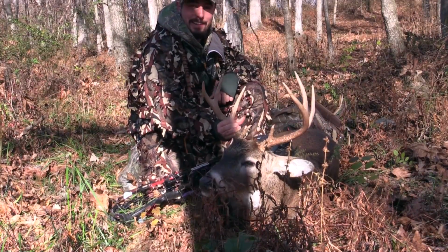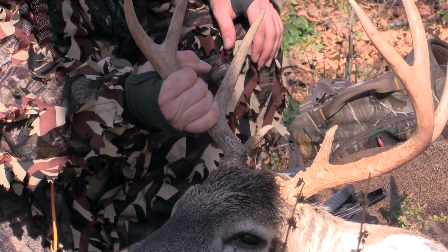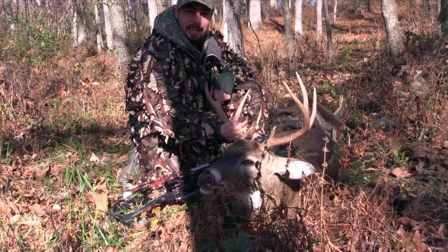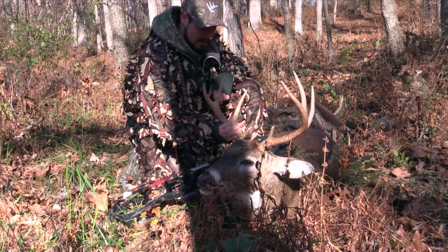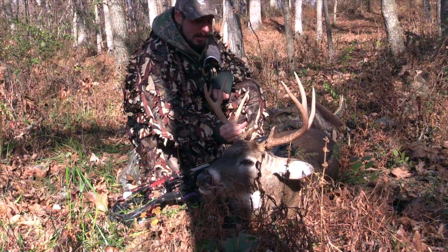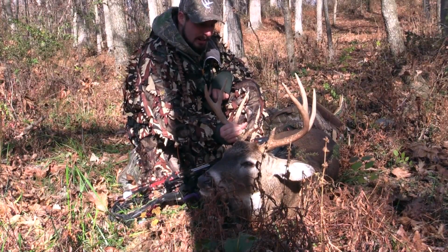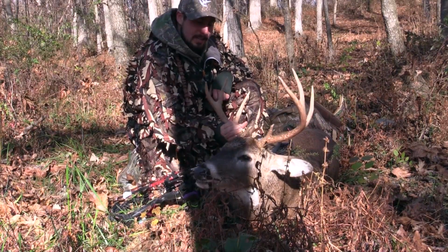Well, I got it done in Illinois. This wasn't the biggest buck I'd seen this week, but he offered that opportunity and I took it, and wow, it's a good deer. I'm really excited. I made a terrible shot on the deer. It's just a testimony to the Ramcat broadheads we use. He only went 80 yards, and buckets of blood pouring out, and I just can't say too much more.